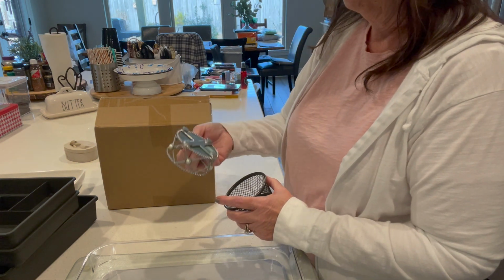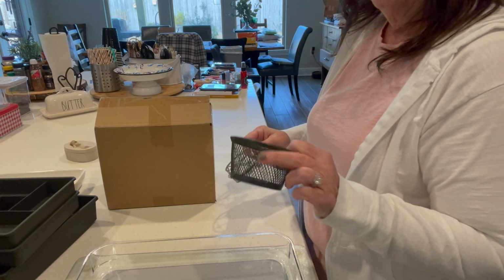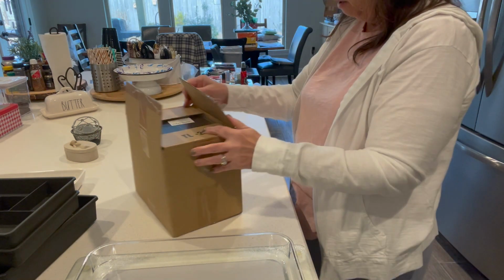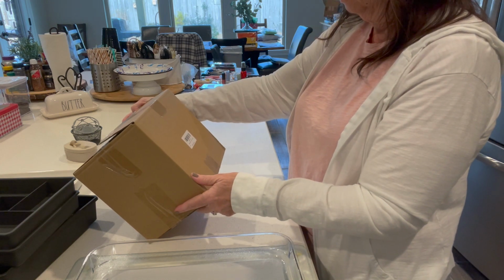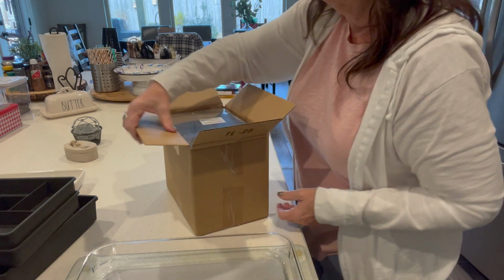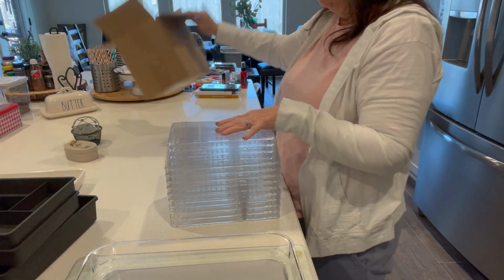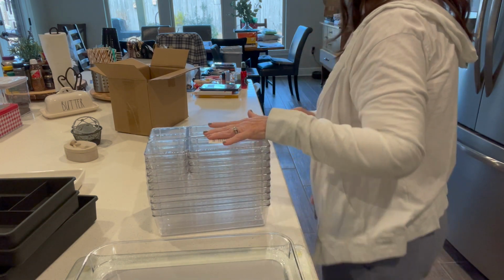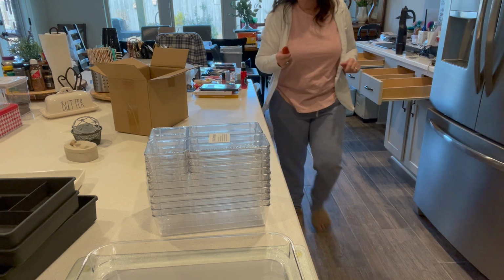This actually is a votive holder from Party Light. I don't even know why that's in there. So I'm setting those aside. I don't think I'm going to use those. And then this I just got from Amazon. It is a whole bunch of organizing cubes. So let's cut this open. Let me grab one of the 9,000 cutting devices that I have over here.